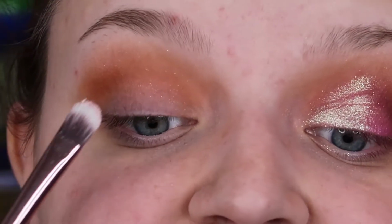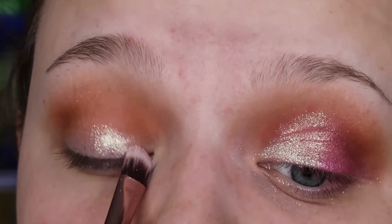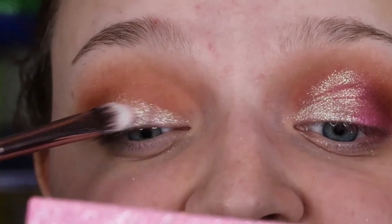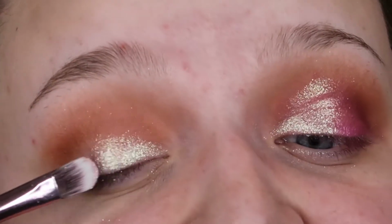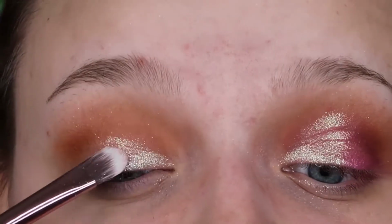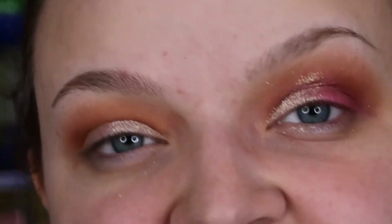It is glitter, so it does have fallout. And I realized after I did this eye, I forgot to put on my glitter glue, so I'm not going to do it on this eye just so they match, but I would recommend putting down a glitter glue. I like the Too Faced glitter glue. I just forgot to use it, so whoops. But I still think the look is absolutely beautiful. This shade, I'm obsessed with it. It is so stunning. It's scrumptious.